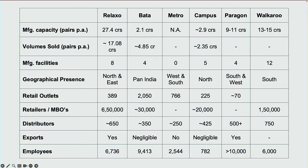If we take a look at Campus, around 2.93 crores is their manufacturing capacity per annum. And they have around 5 manufacturing facilities. In terms of geography, they are more predominantly a north-based player. And 50% of revenues are from the north and central regions.